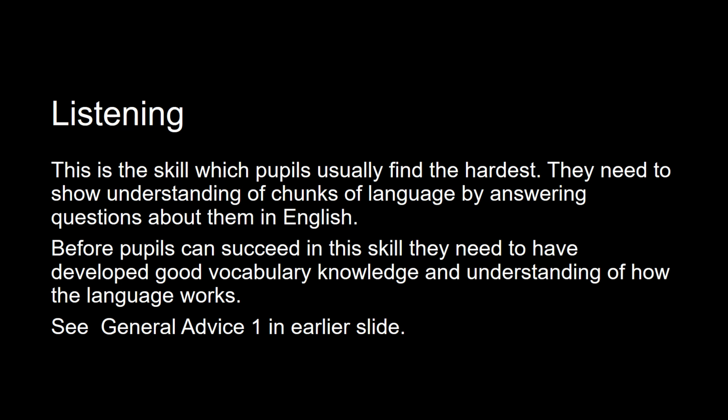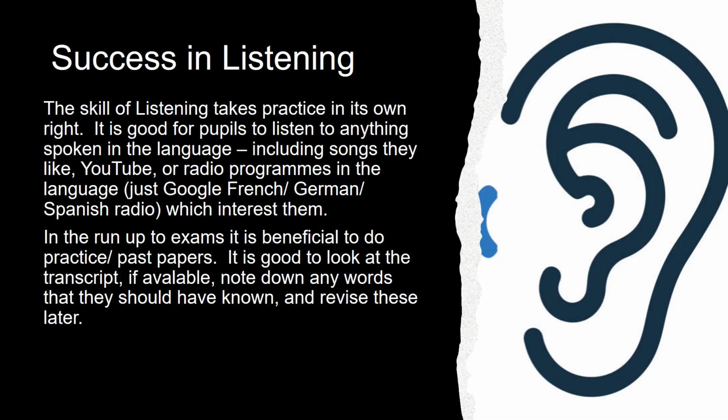Finally, listening is the hardest skill for most pupils. That's obviously listening to the language, chunks of the language, and then answering comprehension questions in English to show understanding. They obviously need good vocabulary knowledge by that stage when they're doing this exam, and understanding of grammar and so on. So what we said earlier on about vocab learning and revision regularly applies to this too.